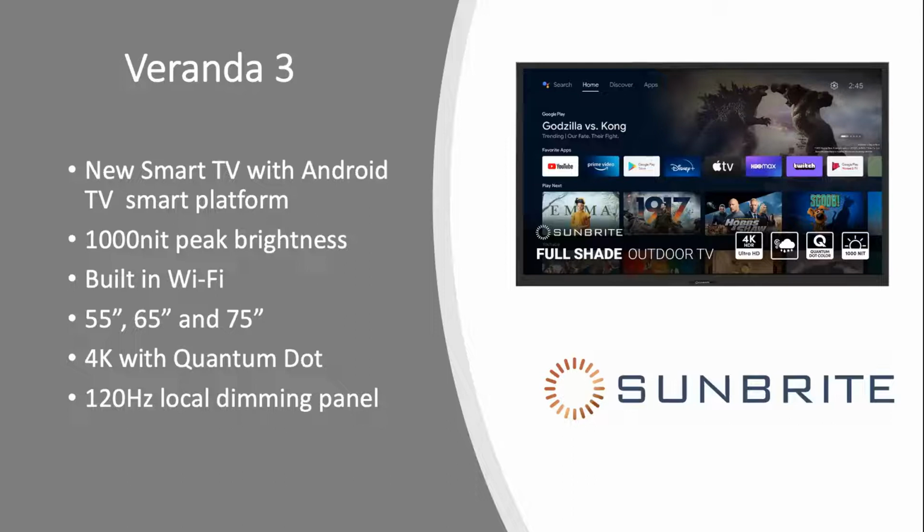Additionally, it has built-in Wi-Fi, so we all know if you're in a commercial environment, it might not be terribly easy to run that category cable to hook up the internet connection for the smart TV, so Wi-Fi is going to make it a much easier install as well.